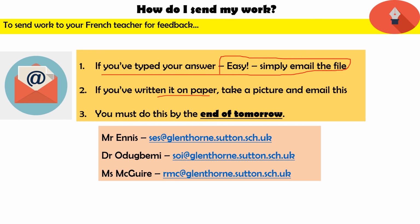End of means like 5 o'clock. So if you can't do this right now, fine. Just send it by the end of tomorrow. We'll give you like 24 hours, a bit more, to just make sure you've got this right and you can send it over. That's absolutely fine. If you've got a problem with sending it, like you can't get on a computer at all, or you can't email at all, just email your teacher and explain it, and we'll find a way around it.